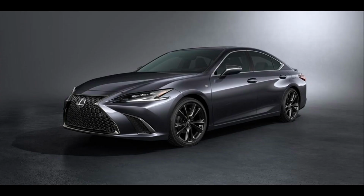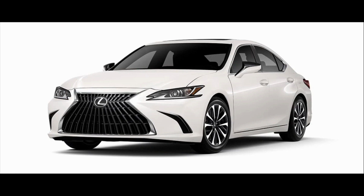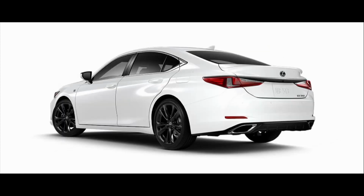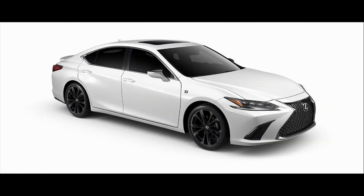3.5 liter V6 engine. More horsepower? Nope. 302 horsepower, 267 pound-feet of torque, 8-speed automatic transmission. It's rated for 22 miles per gallon in the city, 31 on the highway, for a combined of 25. I got 27.7 miles per gallon, wow, over 423.9 miles. What I liked? Perfectly matched power and transmission. Well, that's good. Don't change it.